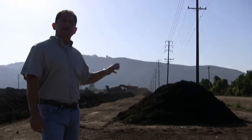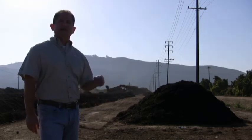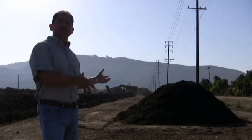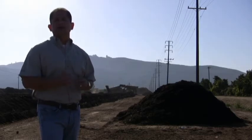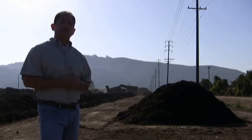The composting process actually takes about 20 days, and in that 20 days all we're doing is we're turning it with a windrow turner that actually drives over the top of it. And what we're doing is we're introducing water into the pile and oxygen. That water and oxygen is actually what's helping the little bacteria and microbes break the material down over time.